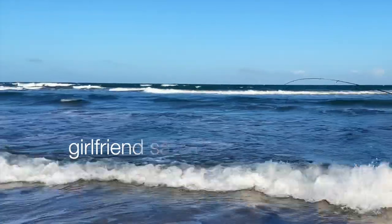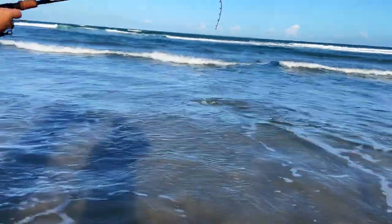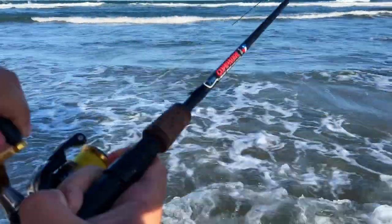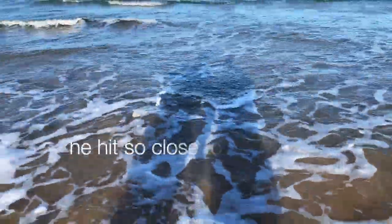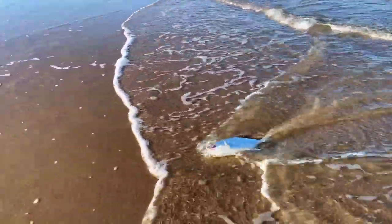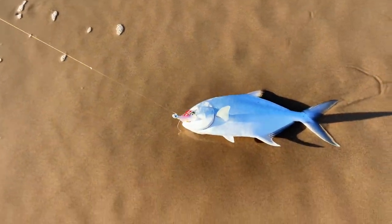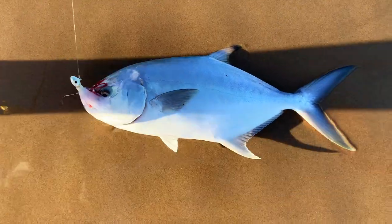Oh, a pretty one! Oh my gosh, big pompano! Oh my gosh, guys, big giant pompano right here in the surf. Oh my gosh, look at that fish, guys. Oh my God, it's so pretty! No freaking way. Can we eat this one? Yes. Yay. I'm so happy.